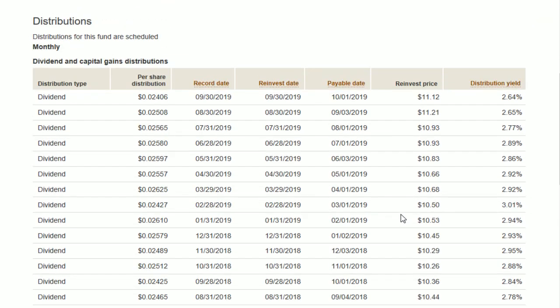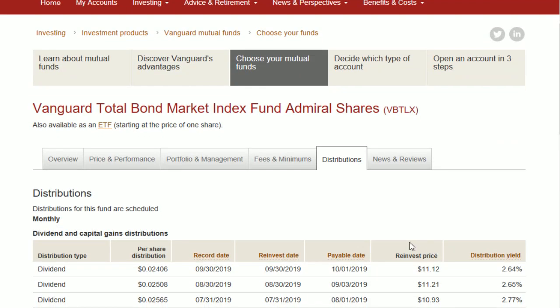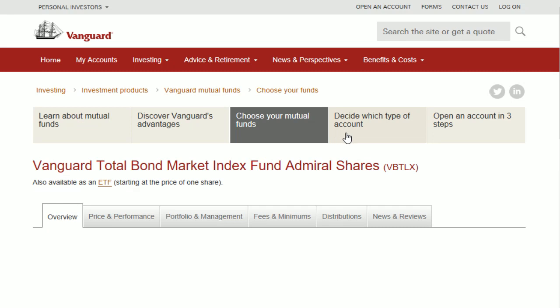And again, it's nice getting that payout at the end of each month, especially if you're in retirement age, you have a large nest egg, and you just want to live off something that's a relatively lower risk investment that you can get in a bond market and then live off of those distributions. This is something to perhaps take a look at.